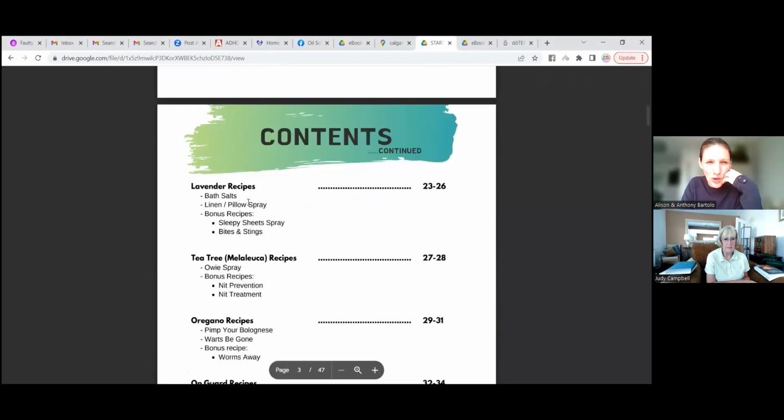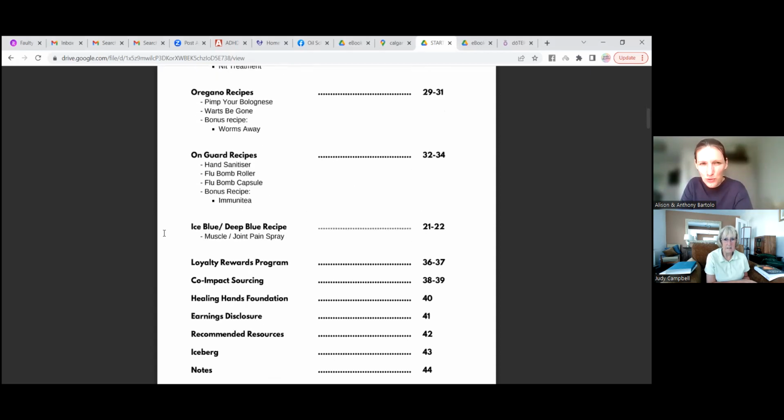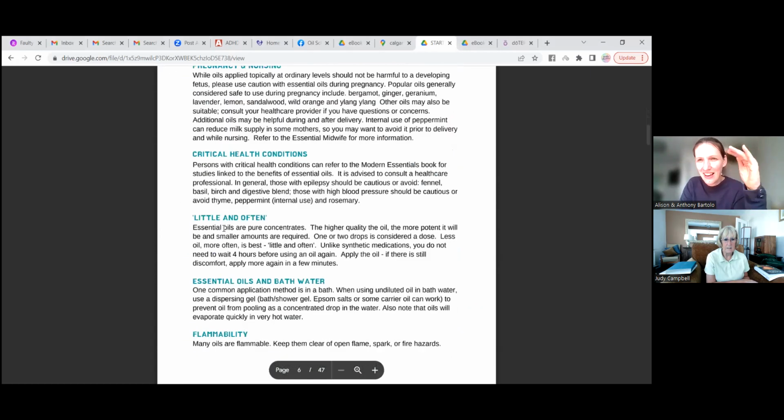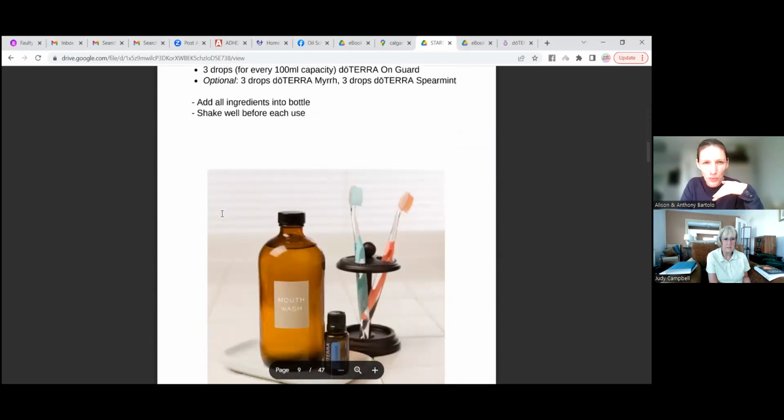But you'll see it's also in the owie spray, which is good for skin. So it's in that as well. I also use it in my sleep spray. You can also add it to the deep blue with the muscle and joint pain spray. It's in that as well. So what you'll notice is that it actually comes under a lot of the other oils. It goes really well with everything else.